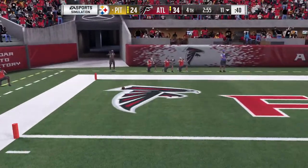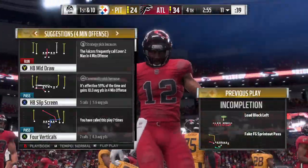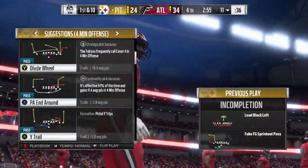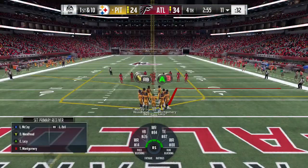And all the gamble fails. It's incomplete. They pass up the 3, fake it. It doesn't work. I remember being taught that cliches have become so for a reason. A lot of times they're true, right?